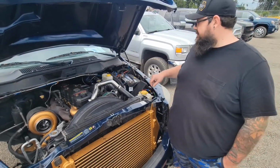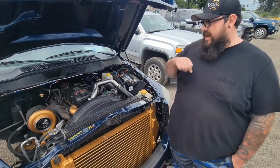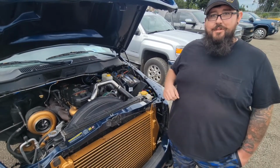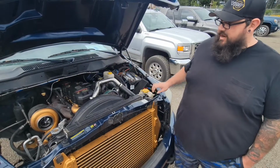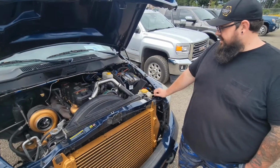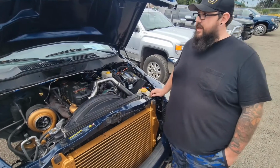Half-assed wire tuck, but it is what it is. Cleaned it up, deleted the battery, borrowed a nitrous purge kit from a good buddy over at Built to Beat. We'll see how it does on the next event, but we got it all wired up and staged. Still runs AC. AC condenser just tucked behind the intercooler. Thank you, Greg A., for that little piece of knowledge.